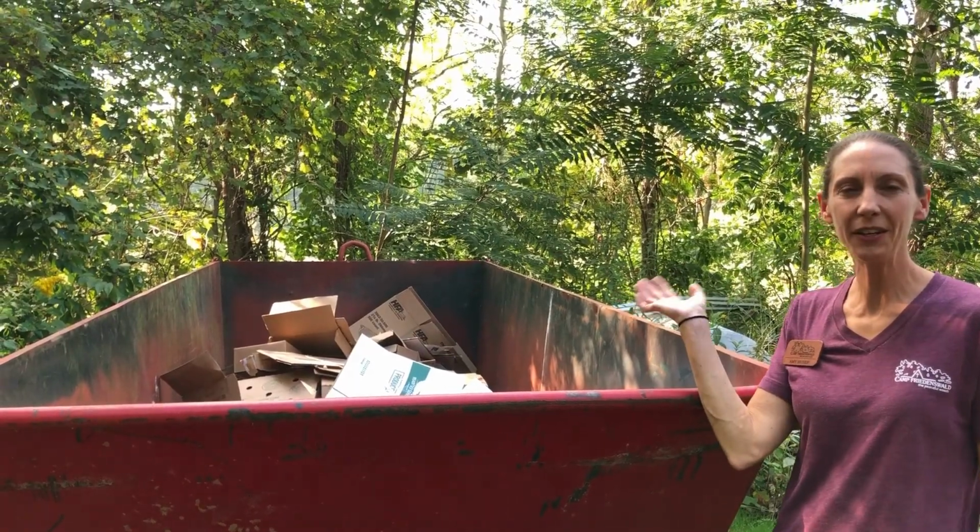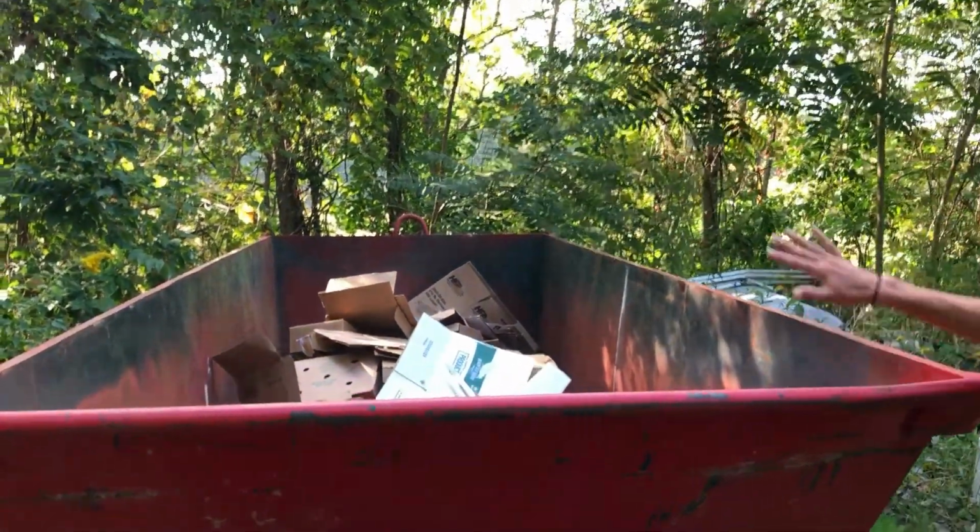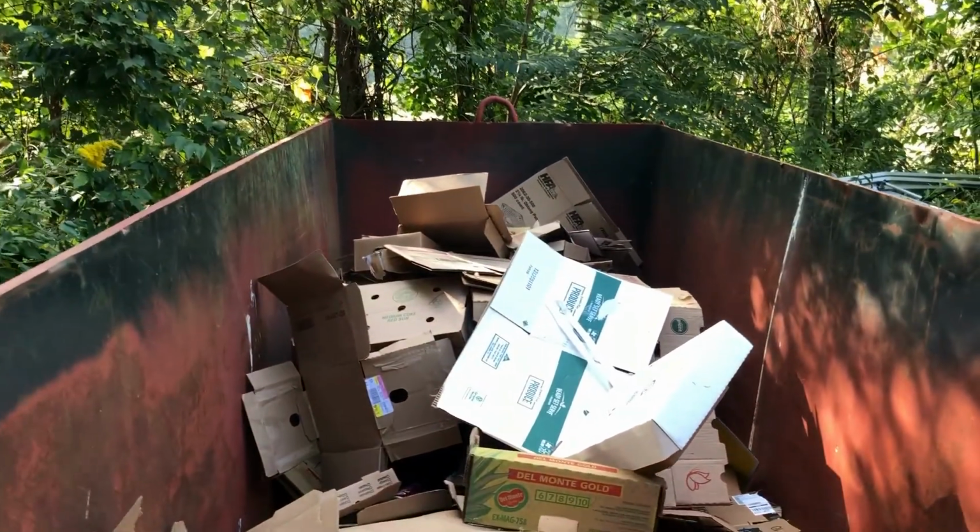And here is one other recyclable: cardboard boxes. Our waste hauler will pick those up for us, so all cardboard goes into this dumpster.